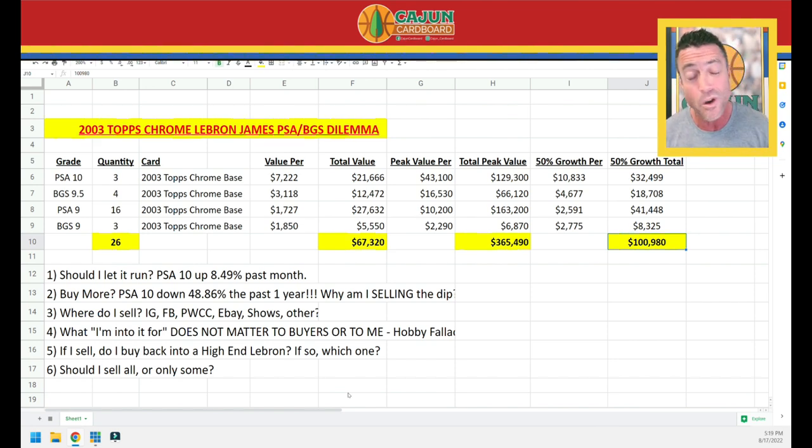Those cards have also gone down similar types of percentages, but the hobby pendulum has swung so swiftly away from these high pop cards. I don't know if these high pop cards can ever experience 50% growth. It may take 10 years for it to go up 50%, or it may never go up 50%. I don't have a crystal ball. So I don't know if this high pop hate ever goes away.